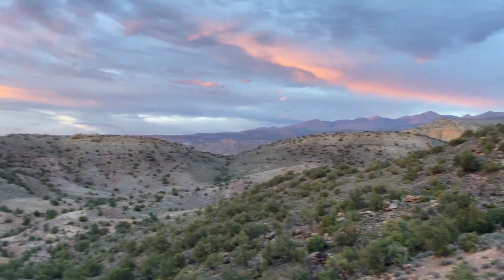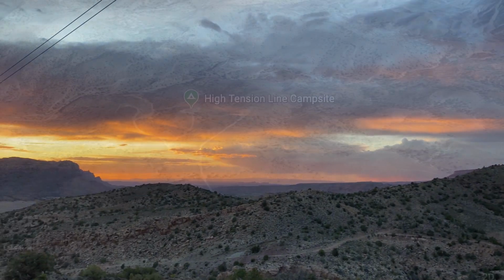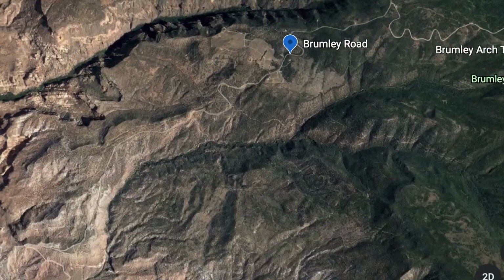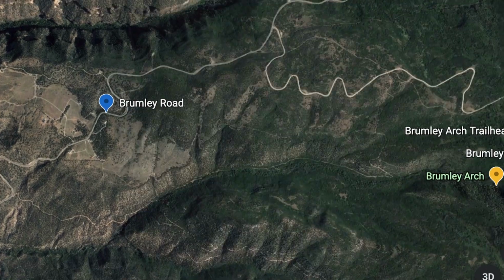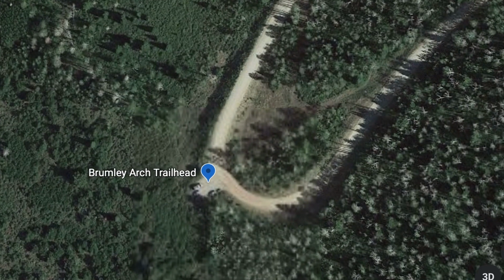Back at camp, we tried to relax with the sounds of the high voltage power lines overhead. I guess every camp has its quirks. This one had sparks. After the workout from the day before's arch hunting, we decided to take it easy and take a short hike to another arch.